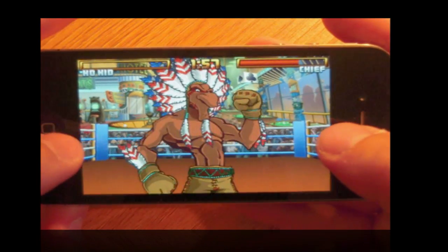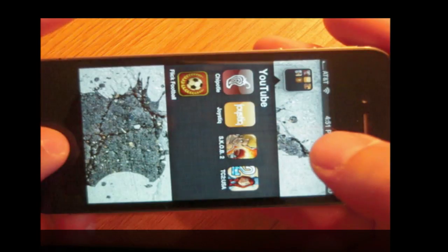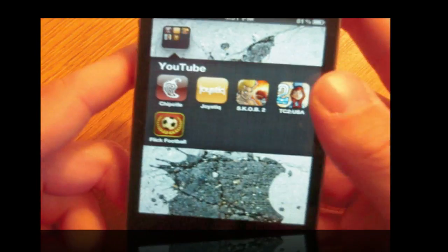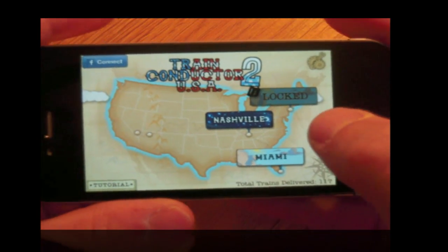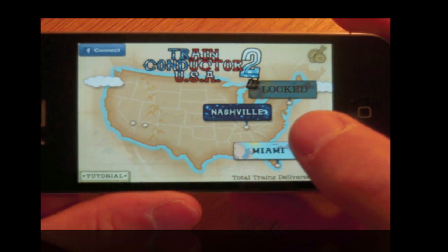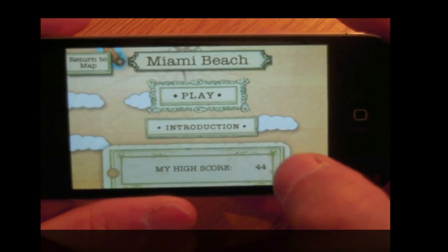Alright, so he knocked me down again. But I just want to show you guys a quick gameplay of that game. Definitely a good game, and I'd recommend getting it from the App Store. The next one is called Train Conductor 2. This is similar to Harbor Master or Flight Control. I would definitely classify this in the same genre as that.